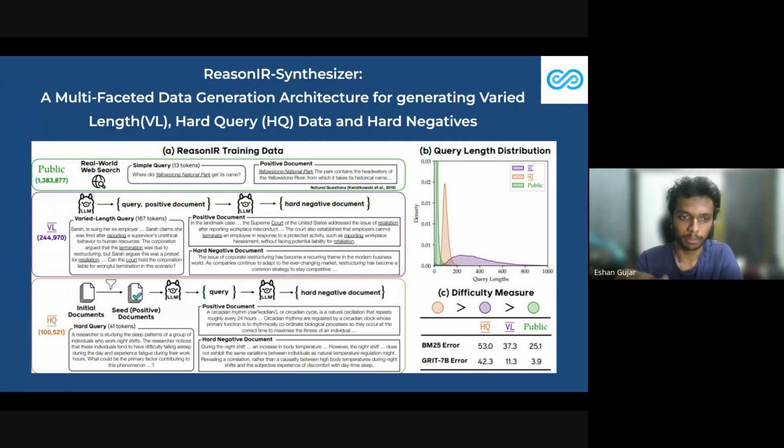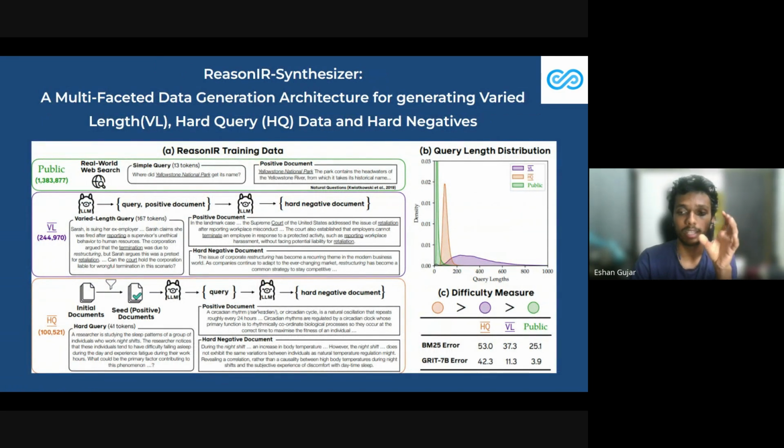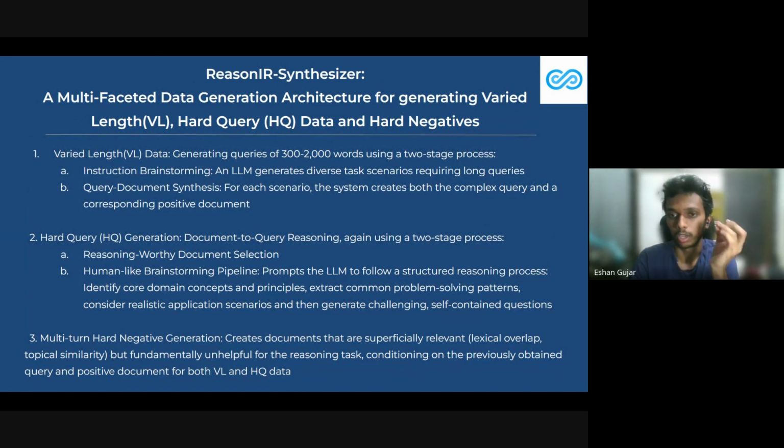Along with this, the innovation of this paper is VL and HQ. VL stands for varied length. Like I explained in the second reasoning-intensive point, you obviously need longer queries, and your model should be able to process these long queries. The existing models are not able to process 194 tokens, or tokens greater than 150, if I remember the paper correctly. So they generated varied length data, from about 300 to 2000 normal words.